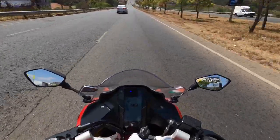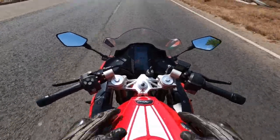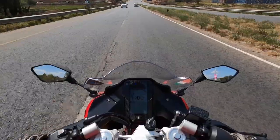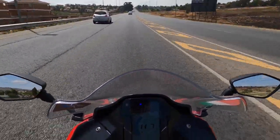The dash is one of those things. If you're sitting on this cockpit and you look at this bike, the shape of the tank, the lines, the ridges, the tech on the dash, it does feel like a proper piece.